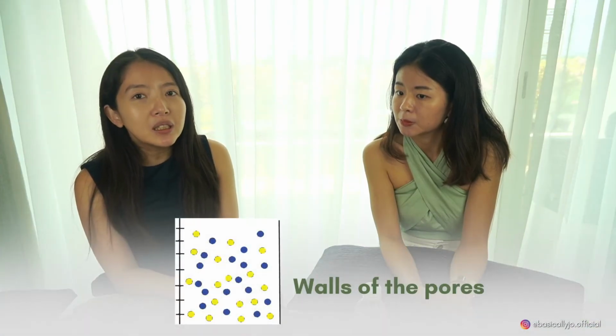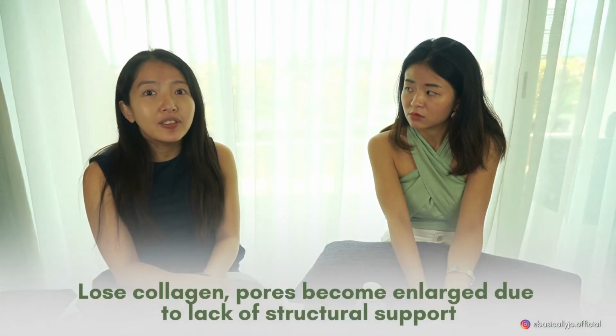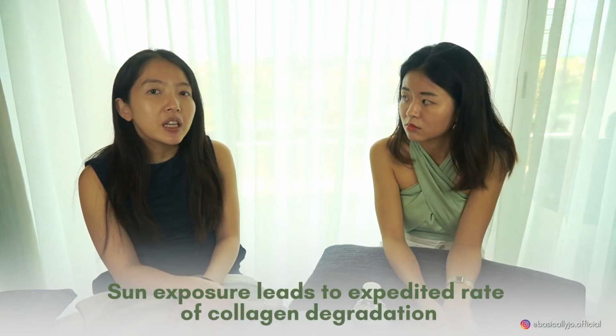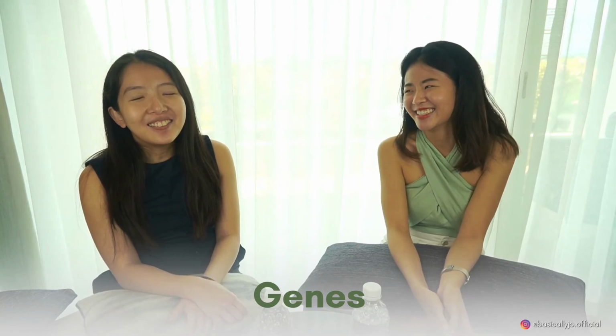The walls of the pores also contribute to the appearance of the pores. So it's not just the content but the walls. The walls are like the support for the pores. With age, unfortunately, when we lose collagen, our pores become a bit more obvious because there's a lack of structural support to the pores. In patients who have had a lot of sun exposure in the past, sun exposure can also lead to an expedited rate at which your collagen is degraded, and that can also contribute to large pores. And then the last factor, which unfortunately we can't change, is in the genes. If you look at your parents and they have pores that are on the larger side, you have a chance of getting larger pores compared to your peers as well.